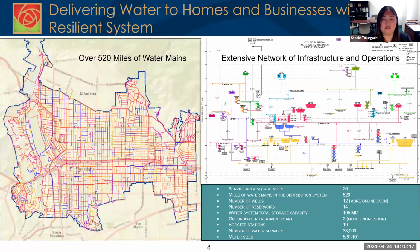And from those sources, we have an extensive network of infrastructure, as you can see here, and operations to deliver to your homes and businesses. So when you turn on that faucet, clean water comes out. We have about 38,000 service connections, hundreds of miles of pipes, groundwater wells, reservoirs, treatment plants, pumping stations, and much, much more.